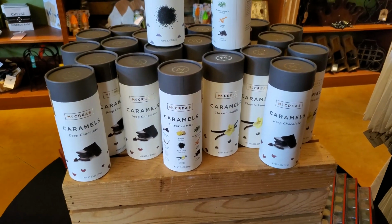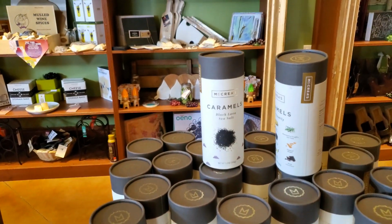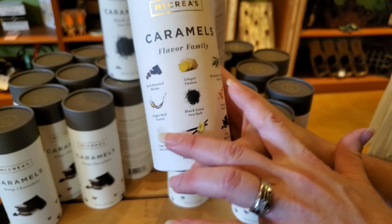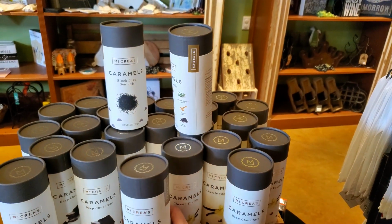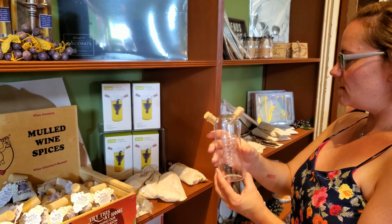All these interesting caramel flavors they have. Deep chocolate, black lava sea salt. Yeah. There's the flavor family. Dark roasted mocha, ginger fusion, rosemary truffle, tapped maple, single malt scotch. This is why it gets very expensive when you come here, because they have so many things you can buy and it's all good. It gets very expensive very quick. And we've never really stopped. Olive oil and vinegar. That's pretty cool. Balsamic in here, olive oil.